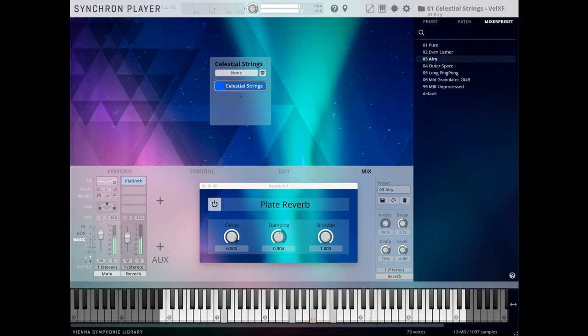The perfectly created mixer presets offer a host of sound characteristics right out of the box and ready for use, from the pure unprocessed string ensemble to lush and airy sounds and to various effect presets. Price, free.